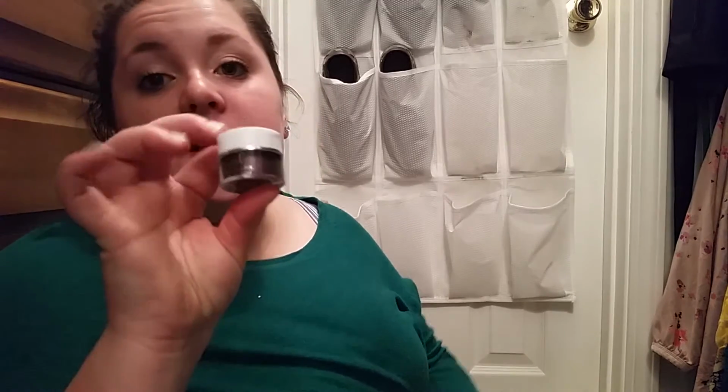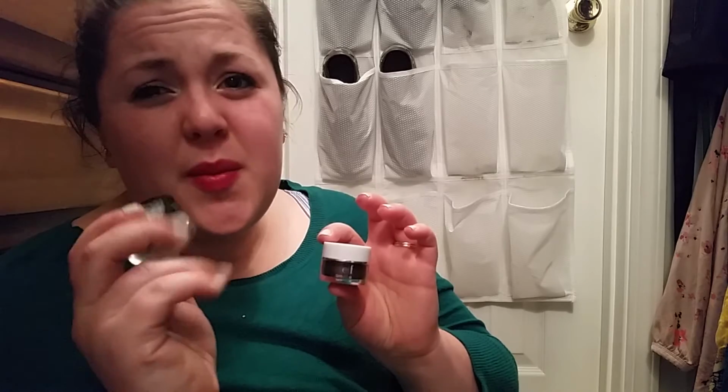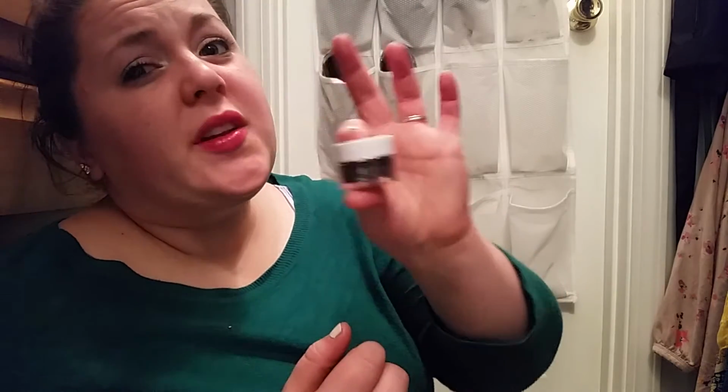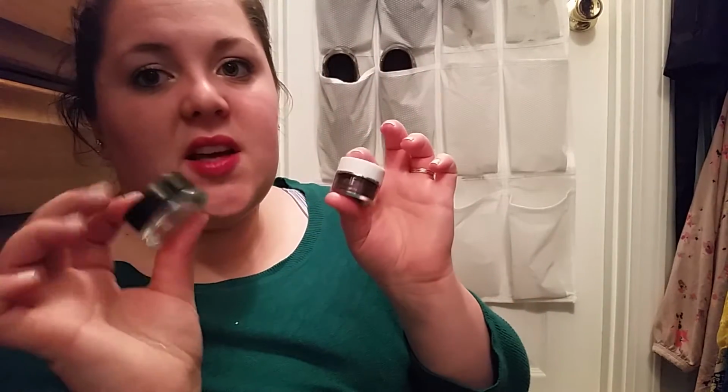But I will say about the e.l.f. smudge pot, it hasn't dried out at all. Whereas the Maybelline one, I feel like has already dried out quite a bit, and I haven't had it very long. I've had it less time than I've had the e.l.f. one. But this is still really, really soft and really creamy, where this I feel like is already kind of dried out a little bit. So again, I don't really wear cream shadows.